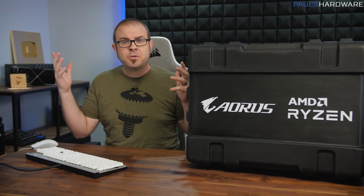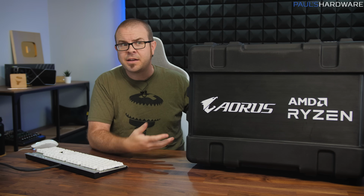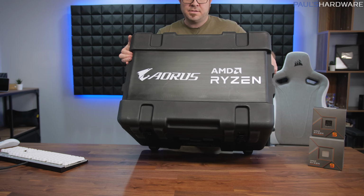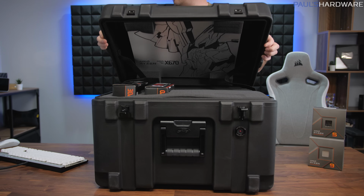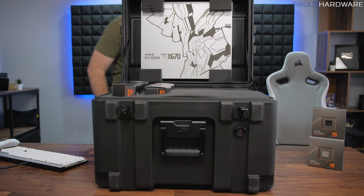That said, I think we can now move on to our feature presentation, and that is opening this huge freaking box and seeing what the heck Gigabyte has put inside. I'm pretty sure there's at least 3 AM5 motherboards. All right, here goes. This is ridiculously huge. Oh. Ooh, this is metal. I have a metal, there's an actual piece of metal here.